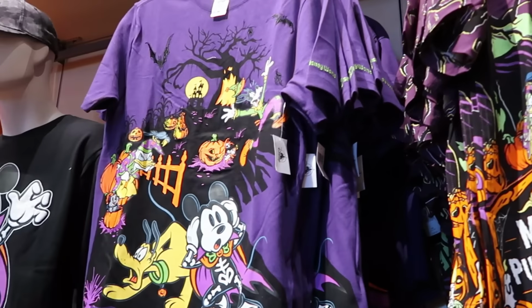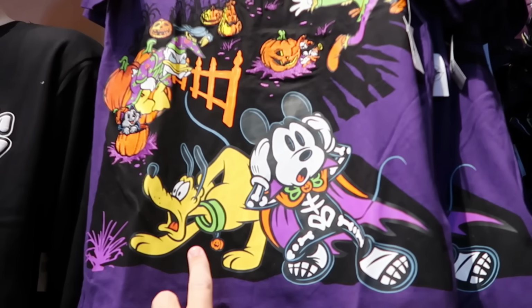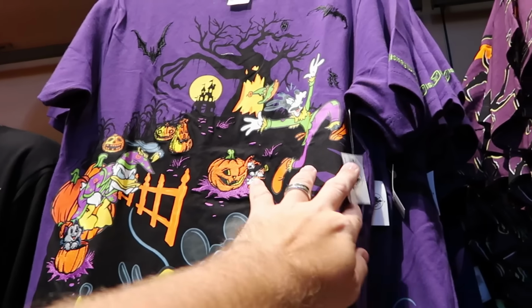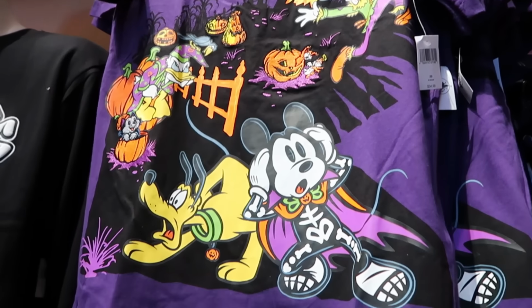Right next to that is an adult-sized graphic shirt. Look at Mickey's facial expression with Pluto, all of the characters. The actual jack-o'-lantern pumpkins are embroidered on there. These are $35. It's embroidered Walt Disney World on the sleeve.